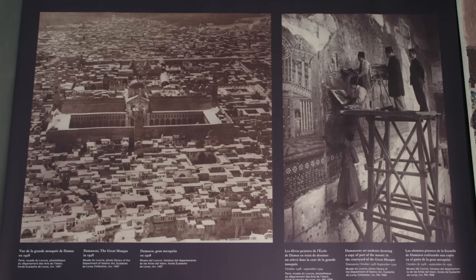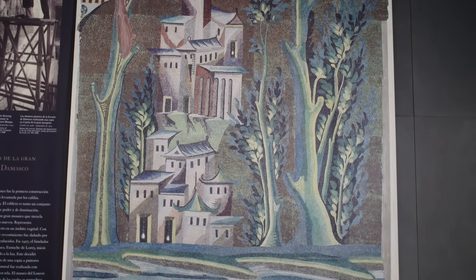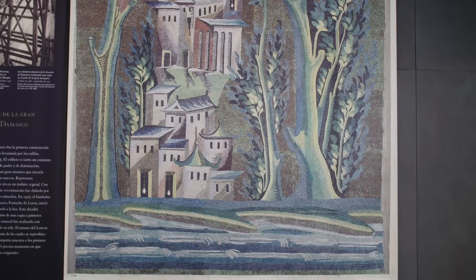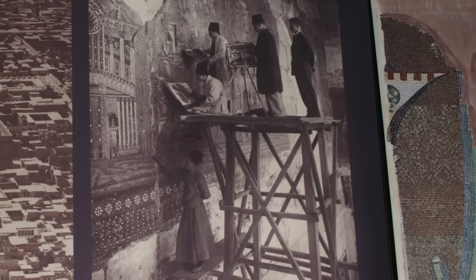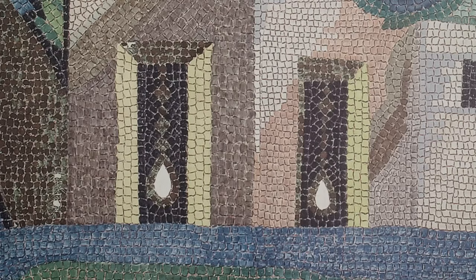Photography in those days was black and white, so the team set out to make paper reproductions in color. And here we have a photograph that shows the artists executing these reproductions on small pieces of paper that were then assembled together. And if we come closer, we can see that each tessera tile of this mosaic was made one-to-one. So this is a beautiful reproduction.